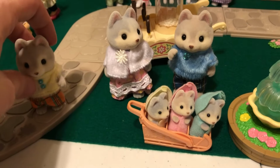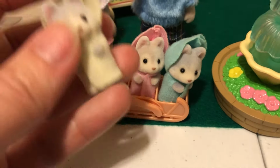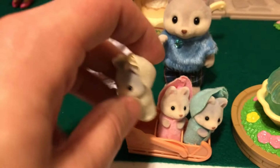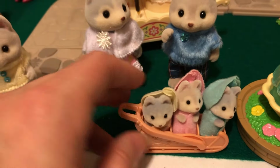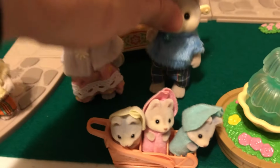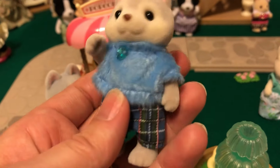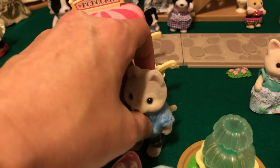They are all bundled up and ready to go sledding. Even the babies have little heads. And the babies are so detailed. Look at that. All that color and the little ears. If you notice, the sister has a slightly lighter color on her. His Father in his nice warm sweater.